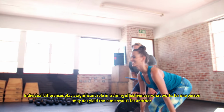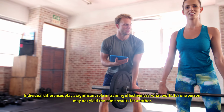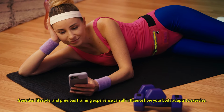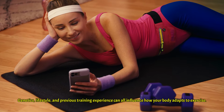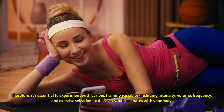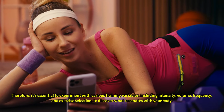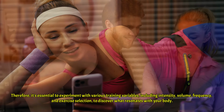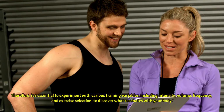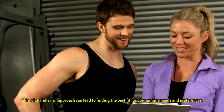Individual differences play a significant role in training effectiveness. What works for one person may not yield the same results for another. Genetics, lifestyle, and previous training experience can all influence how your body adapts to exercise. Therefore, it's essential to experiment with various training variables, including intensity, volume, frequency, and exercise selection, to discover what resonates with your body. This trial and error approach can lead to finding the best fit for your unique needs and preferences.